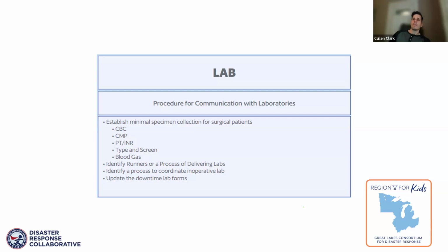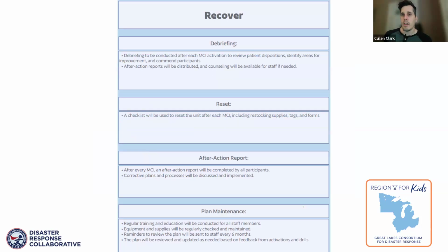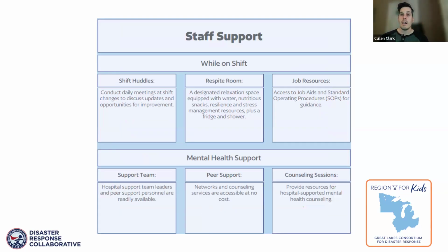Next slide. Lastly, the framework lays out the beginning stages of recovery, so key aspects such as debriefing, relief staffing, after-action report, and plan maintenance. Next slide. Staff support is a key element that many of the trauma centers listed. Initial concepts such as obviously feeding the staff and providing a space for them to rest and recover must be considered as part of the response and recovery. More long-term concepts such as mental health support to build resiliency and longevity of the hospital and departments are also included.